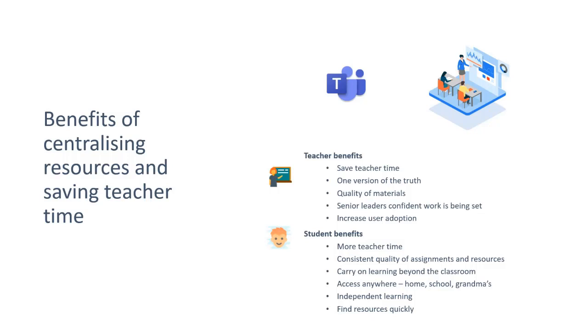And this, of course, allows you then to take that learning home, and when students are working on those resources at home, they've also got access to those long-term resources. They can start to become independent, autonomous learners. And of course, the parents will be able to see the quality of those resources as well, and have comfort that the right level of resources is being used for their child.